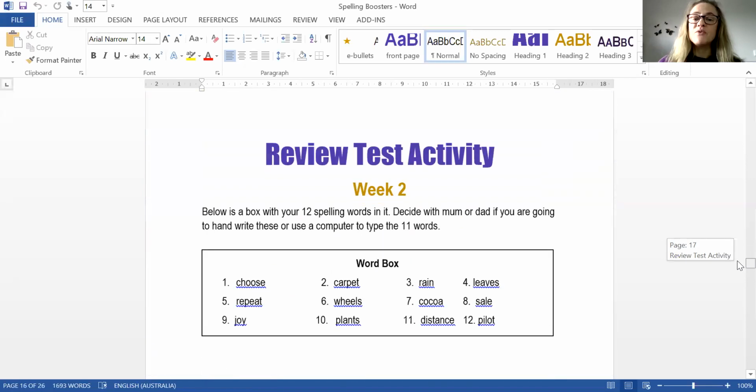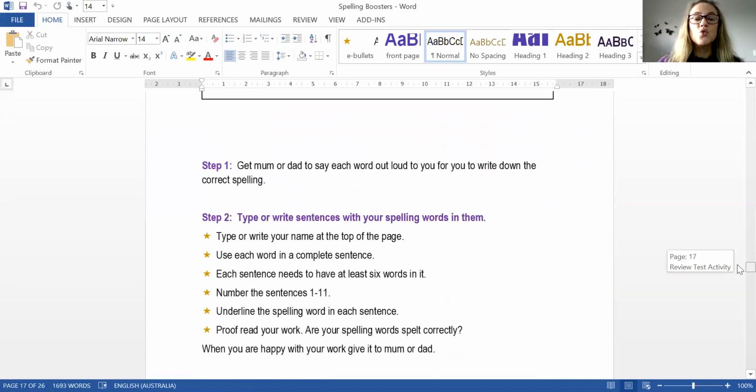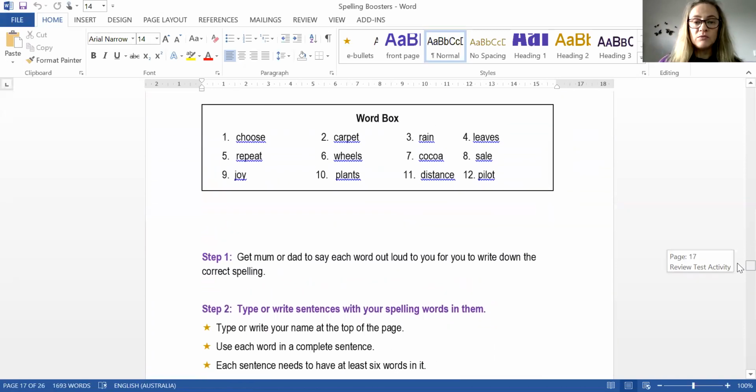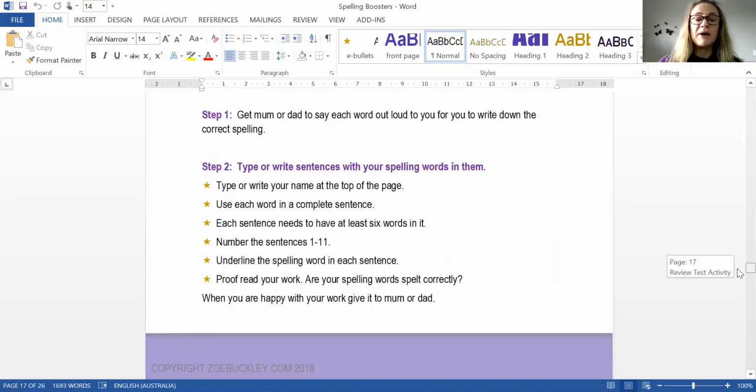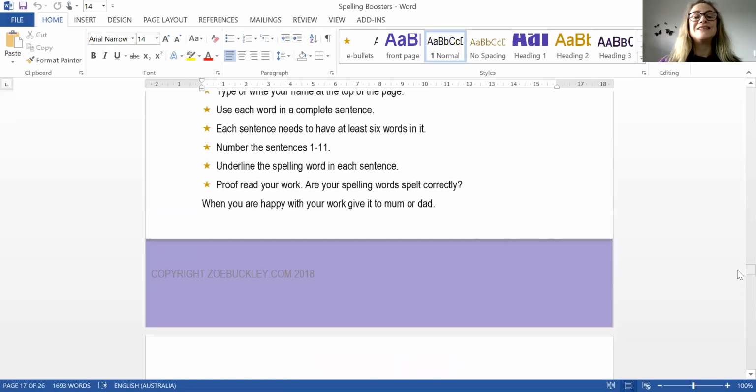Then again, you have the review activity test. So again, get them to read the words to you, get them to type or write their name at the top of the page, write each one in a complete sentence, at least 6 words in each sentence, underline the spelling word, and get them to proofread it. That's the second week. Again, don't move on to the third week until they know all 12 words really well.